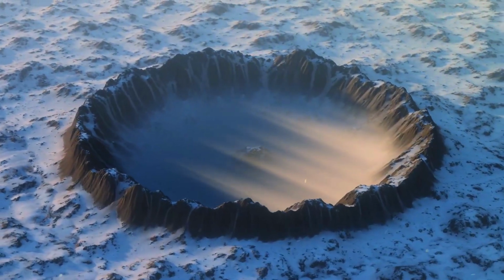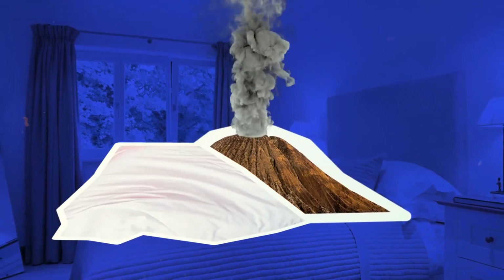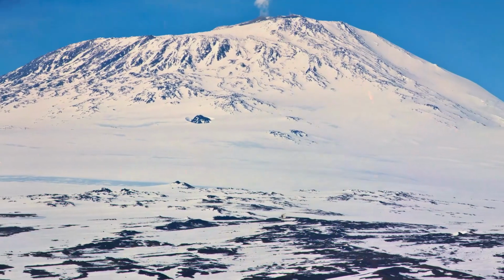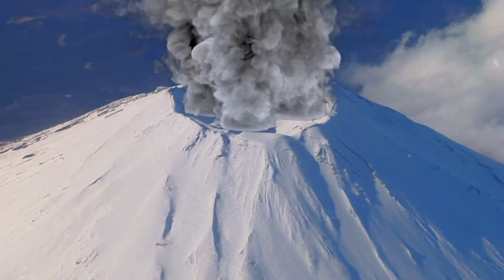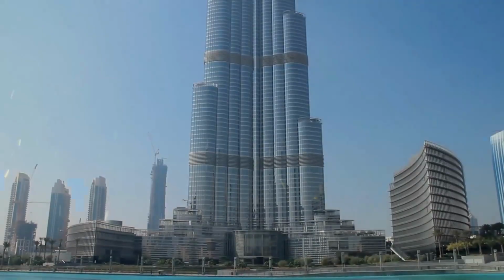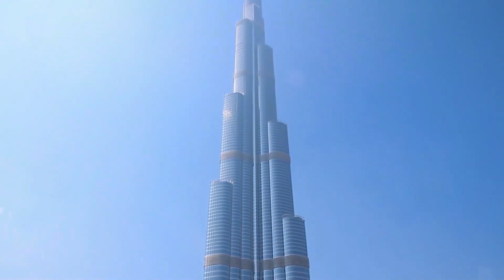But most of these volcanoes are dormant. And for a volcano to be dormant, it has to be fast asleep for the last 50,000 years. The last volcano eruption was Mount Erebus in the western part of the continent. It's the most active volcano in the south side of the world and is roughly 12,500 feet above sea level. That's as high as stacking the Burj Khalifa on top of itself 5 times.